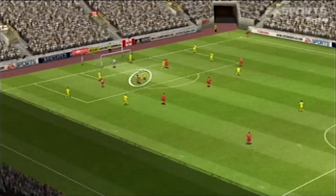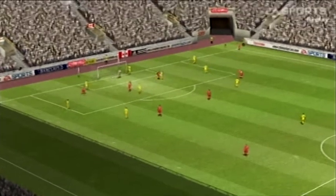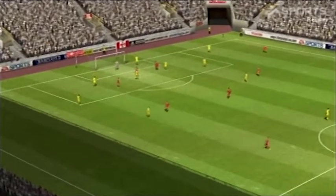Well, there's time for a better look at that last move. What do you think about it, Ali? I have to say, it's a wonderful goal coming from a wonderful move. Great skill and creativity there. Great goal. Well done.